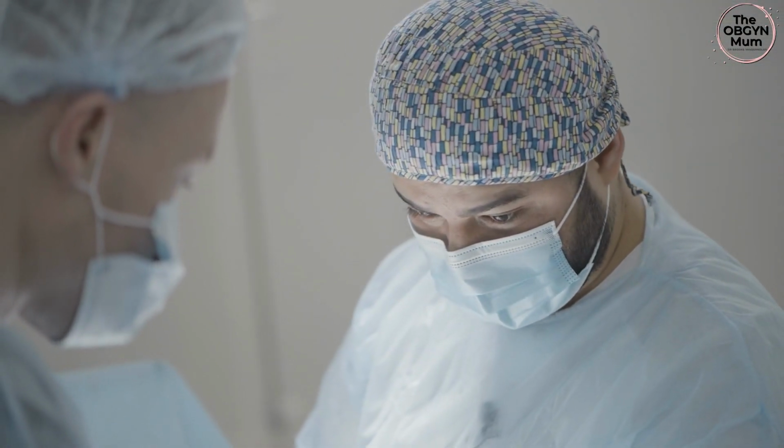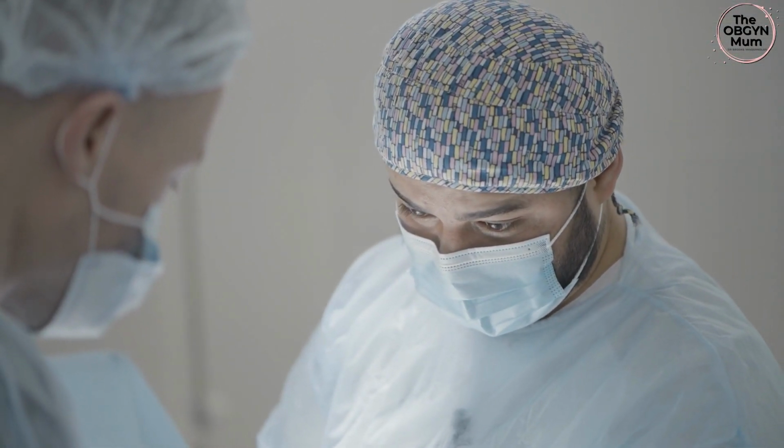The operation itself, if it's just for a diagnostic reason, usually lasts between 20 and 40 minutes, but if an additional procedure is taking place at the same time, it could be an hour up to 3 or even 4 hours. And the surgeon will usually be able to give you an indication before you go to sleep of how long they expect the procedure to take, but everyone is individual.